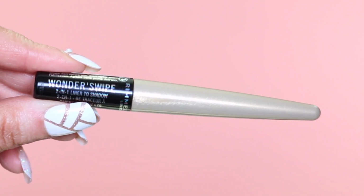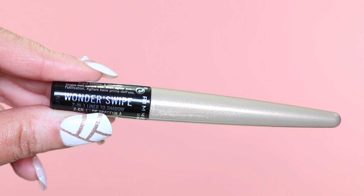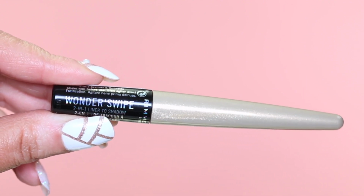It's beautiful. And then Rimmel came out with a bunch of liners that are also eyeshadows. So these are really cool because they're a 2-in-1 liner and eyeshadow, and they're called the Wonder Swipe. The only thing about these as well, I can't find a name on them. I'm not sure what this gold one is, but I'm gonna swatch it. It's a little bit more muted compared to that MAC one, and it has a greenish gold base. So you can see that is the Rimmel one right there.